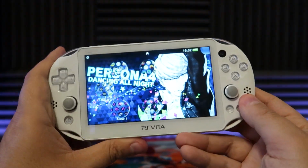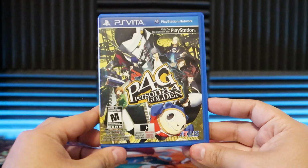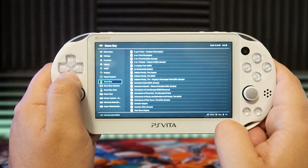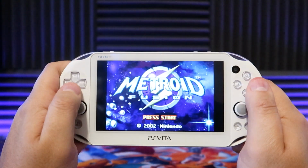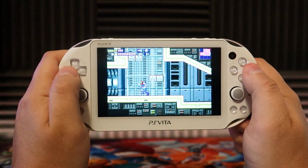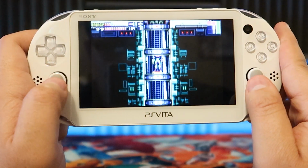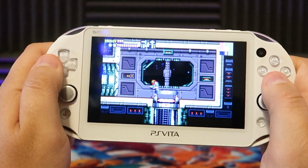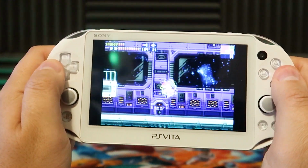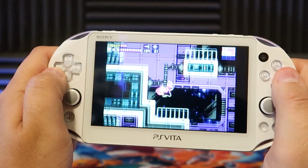I played the absolute hell out of this Vita. I beat Persona 4 Golden twice, and I basically put a bunch of retro games on here. I actually played and beat Metroid Fusion on this because emulating Game Boy Advance games is so good on this system. Now, from what I remember, modding my Vita wasn't too bad. It took a while for me to do because this was actually the first system I ever modded, so I was praying that I just didn't break the damn thing.